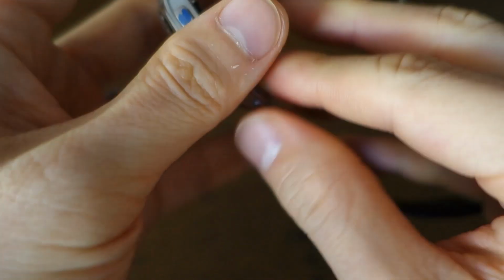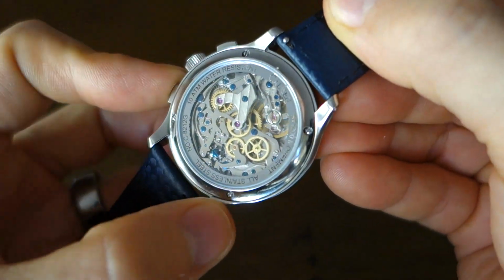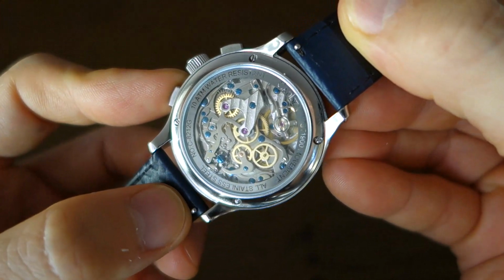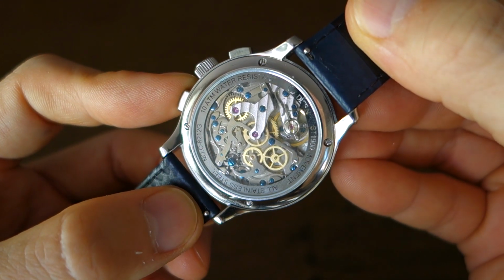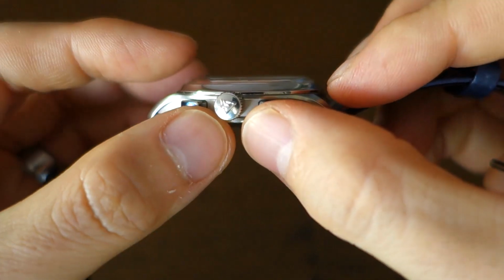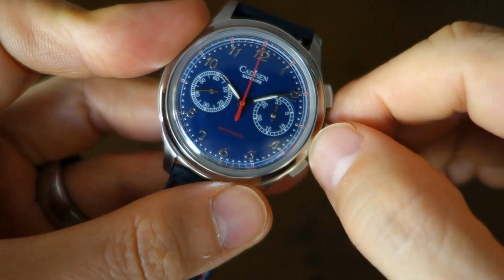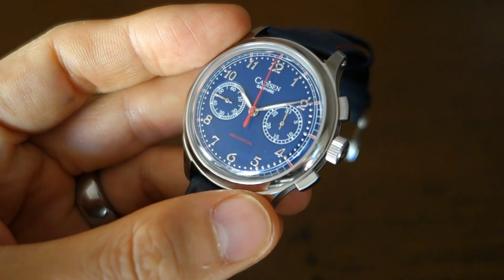Right, in terms of the construction, you have a screw secured display case back. So it's not screwed down. You can see the 4 screws holding that display case back, which is, again, look at that movement. It is quite a movement to look at. It's got a kind of winding crown. So there's not even a push in, it winds right there. It winds in the 0 position.